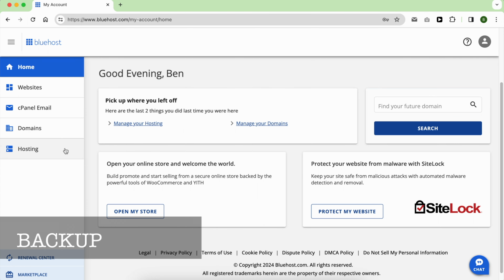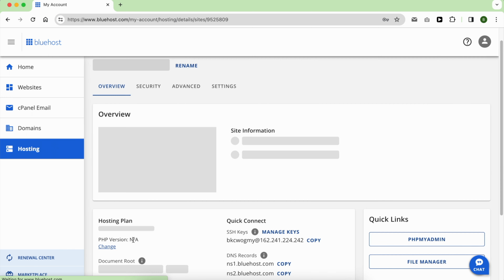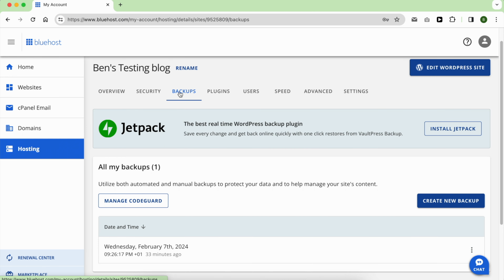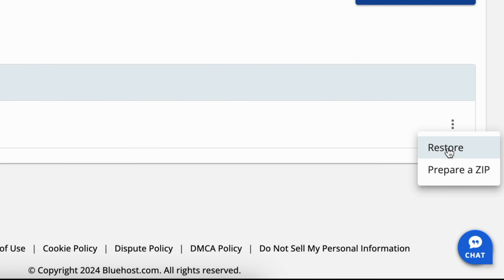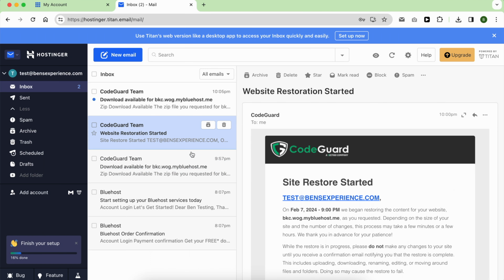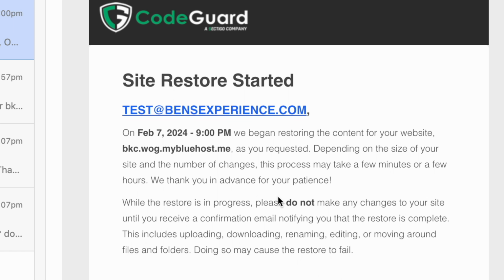Daily backups are free for the first year if you opt for the Choice Plus plan or above. To manage your backups, go to Websites, Settings, and click on Backups. CodeGuard is the tool responsible for creating and managing your backups. As you can see, my first automated backup was created for me around 33 minutes ago. To restore your backup, click on the little dots next to your desired copy. After that, you will receive an email confirming the start of the restoration process.